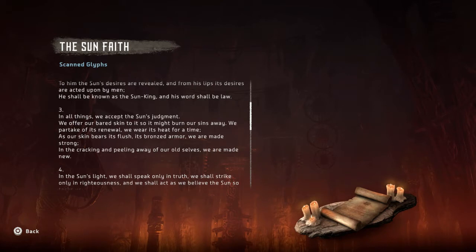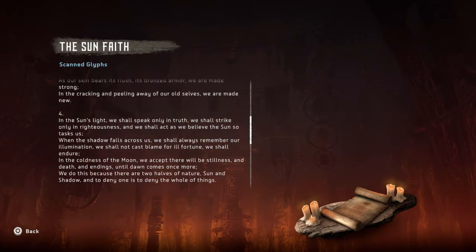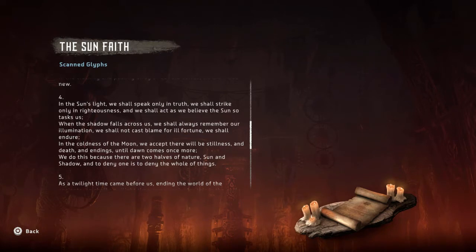As our skin bears its flesh, its bronzed armor, we are made strong. In the cracking and peeling away of our old cells, we are made new. In the sun's light, we shall speak only in truth. We shall strike only in righteousness, and we shall act as we believe the sun so tasks us. When the shadow falls across us, we shall always remember our illumination. We shall not cast blame for ill fortune.